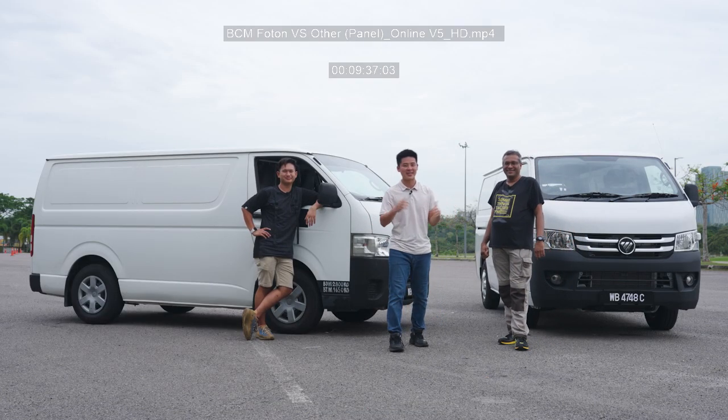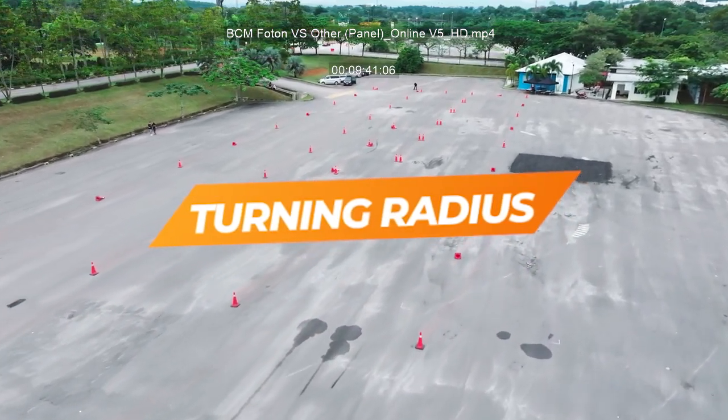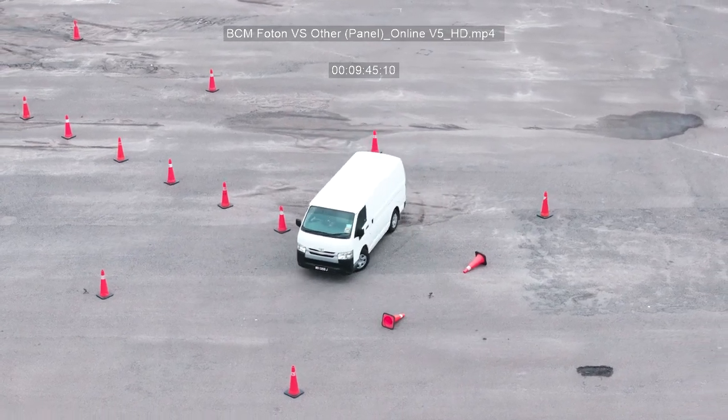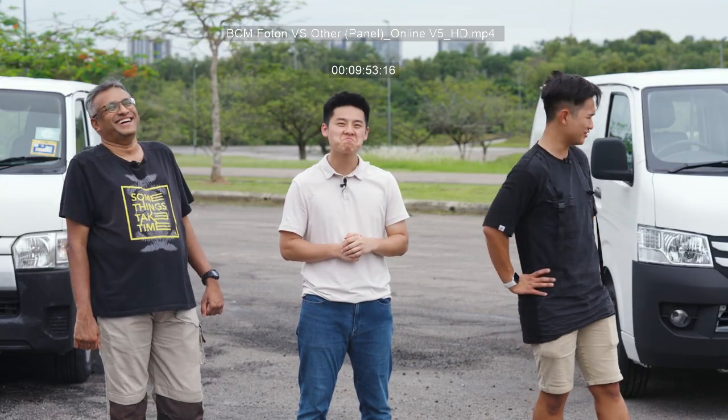Let's hop on to the next test. What better way to test a turning radius than to do a U-turn? Each van will take turns going through the U-turn. Both vans will be going through a 6-meter radius U-turn. What's your take, gentlemen? I guess this is the segment of the show where I finally get to drift my van over here.